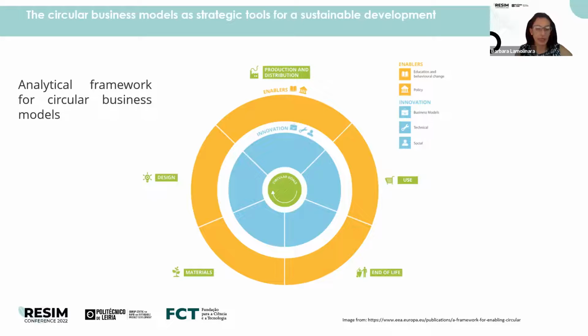Nowadays, if we would like to make a business canvas for a circular business model, we can find different configurations on the web. There is still no standard way to represent a circular business model canvas. But what we need to take into consideration will be the design, of course, the use we want to have, the circular goal we want to achieve, which materials we use and whether they are green or not, what the end of life of the product is, and all the logistics, distribution, production, and of course innovation when we think about new technology for our business.